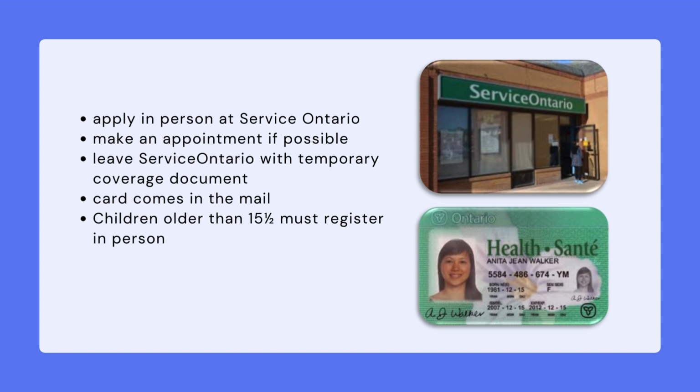Try to make an appointment if you can. If they are successful, they will get a paper document confirming that they have OHIP coverage, and their health cards will come in the mail a couple of weeks later. Children who are older than 15 and a half have to go in person with their own documents. Parents can apply on behalf of children who are under 15 and a half.